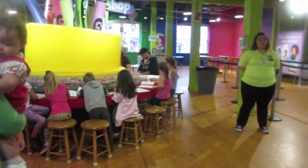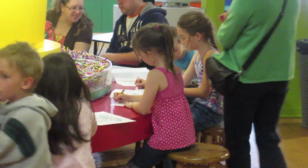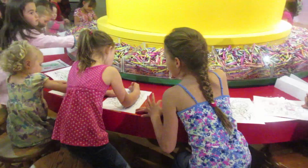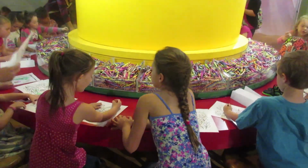So they're over there coloring instead. Because they're too old. So they're busy coloring with the big crown. It's just a big color fest. We're here with the homeschool group, but we're also here with my mom and my sister and her three kids that are similar ages to my kids.